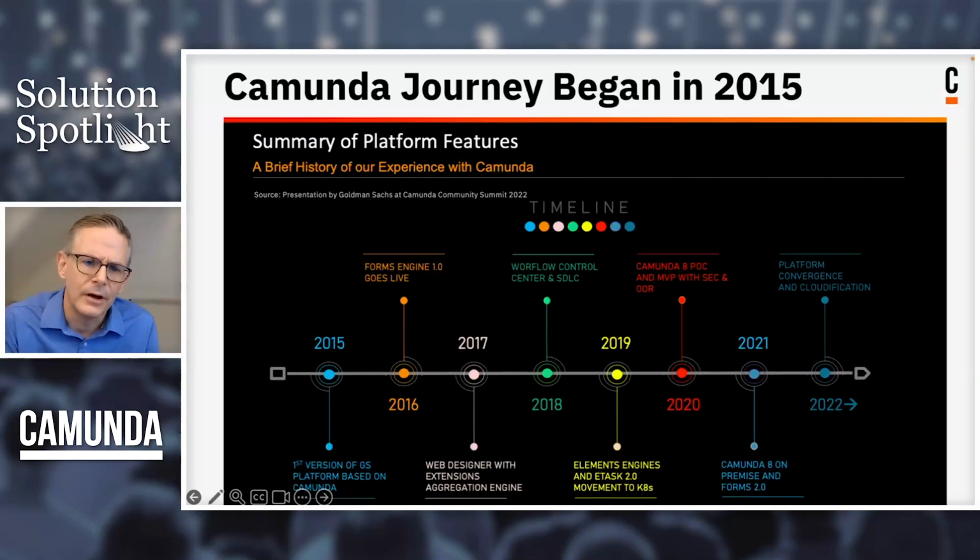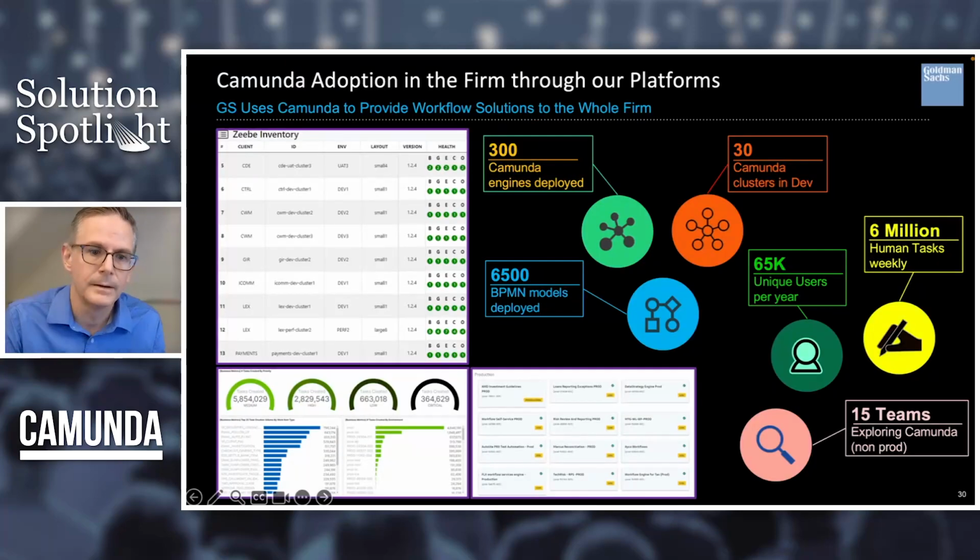They've been using our software for a variety of use cases since 2015, with over 60,000 users interacting with the software daily. In 2020, to meet increasing demands for throughput, scalability, resilience, and security, they started building a new enterprise-wide automation platform on top of our latest generation and cloud-native product, Camunda 8. Today, the entire firm is powered by workflows that are running on Camunda.